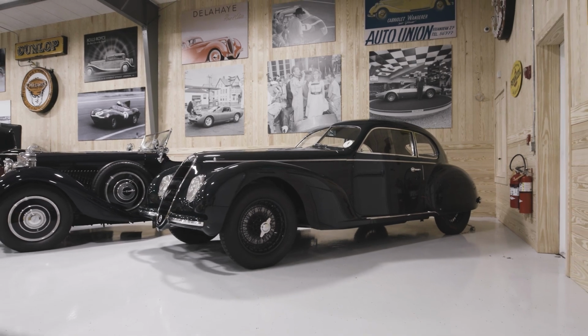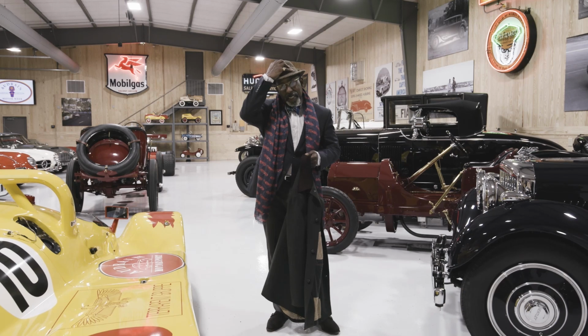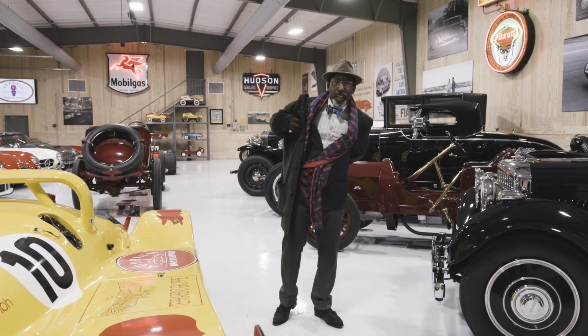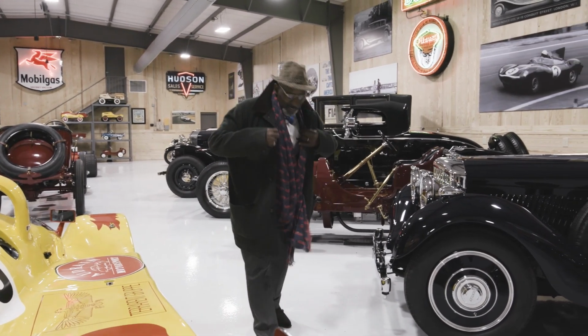We've seen just a few cars from the Audrain collection here in the Audrain Motorsport Garage. Now let's head to another one of our storage facilities to see a few more cars from the Audrain collection and a few of mine. Let's go.